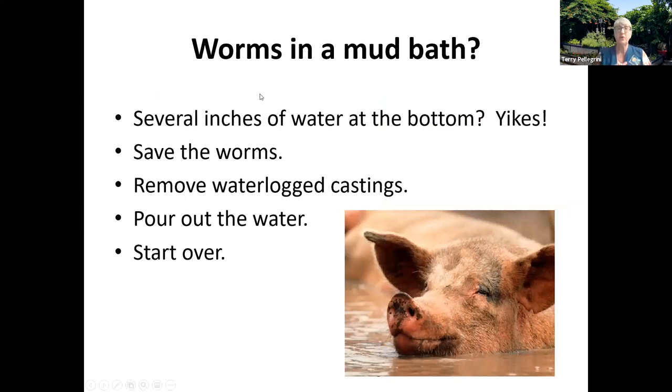You want to remove all the waterlogged castings because you can't put them back in with the worms. It's just too wet. Pour out the water. And basically, you're going to need to start over again. Redo your bedding, get everything set up again, and again, check to make sure that bedding isn't too wet. Put in fairly dry foods and get your worms back in there.